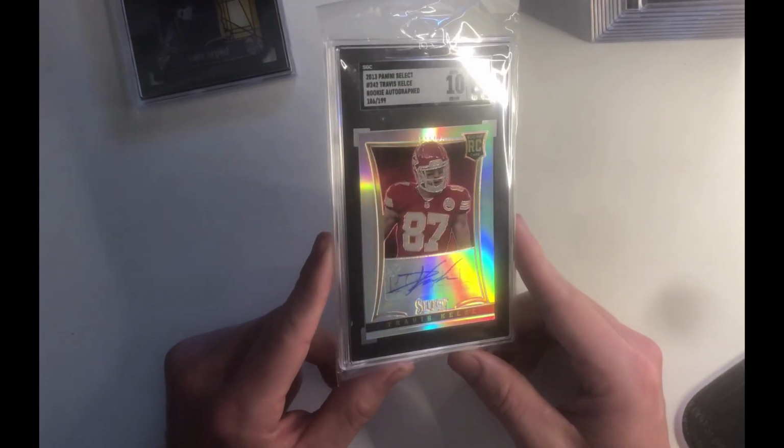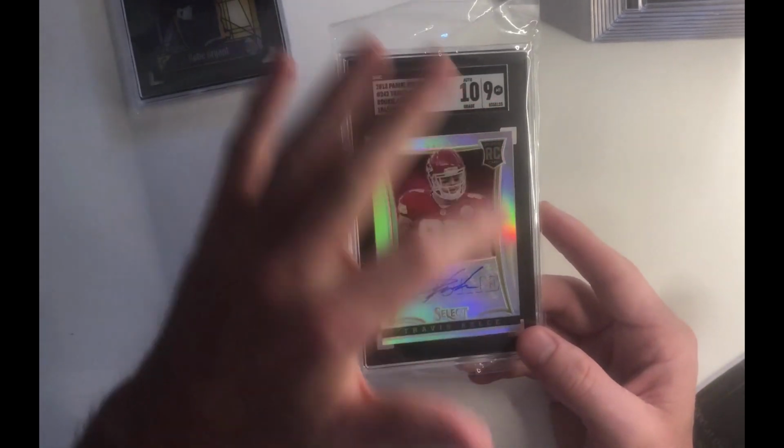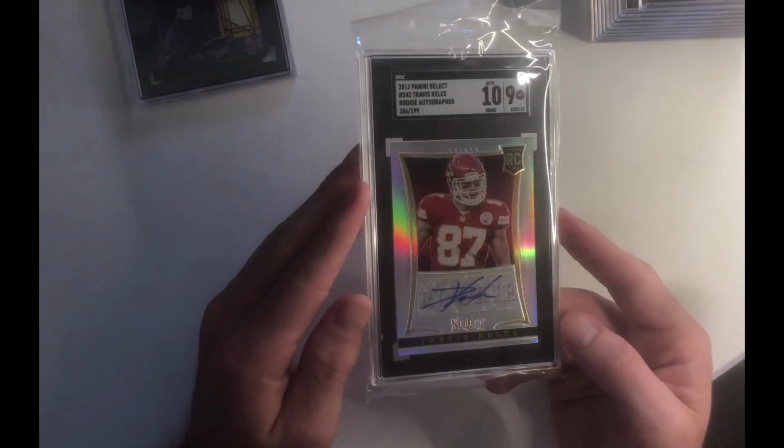Then I also have another Travis Kelce. This was the autograph that I showed earlier that pulled a 9.5. This one is a 9 with a 10 grade.